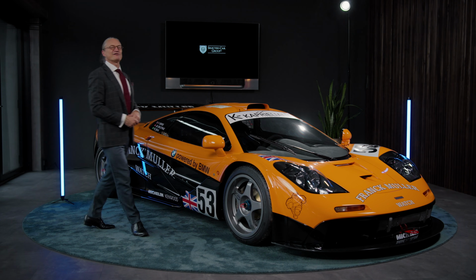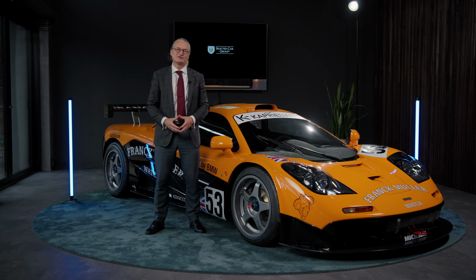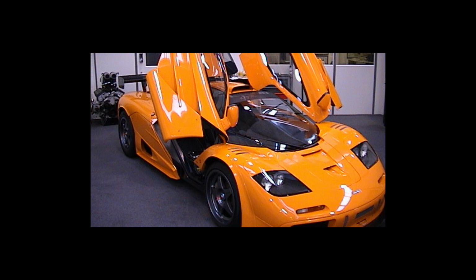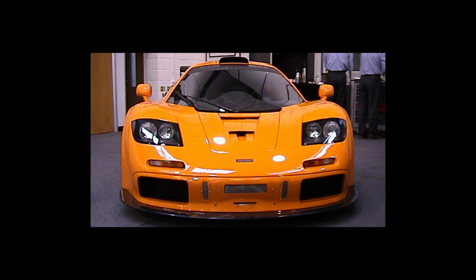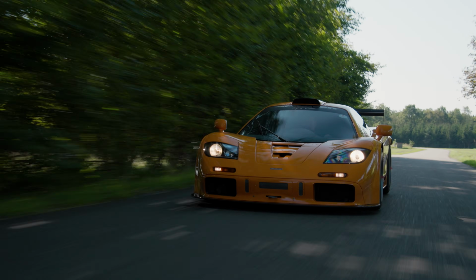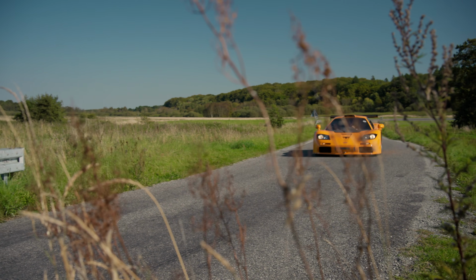But we are getting ahead of ourselves. First, let's dwell upon the fact that this car is even with us at all, looking like nothing, as mentioned, has ever happened. How did that come to be? Well, after the hard life at Mercedes, chassis 11R went back to McLaren themselves, where it received a full restoration back to original GTR specification. And not only that, it was actually made road legal in the process as well. When you just think a moment about that, it is a simply remarkable crossover. The end effect being that this is an actual Le Mans car you could drive legally to dinner.